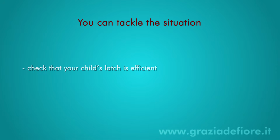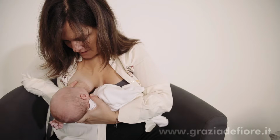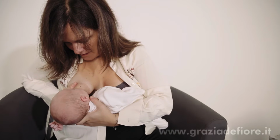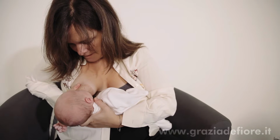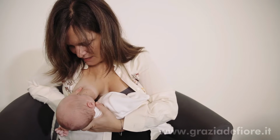First, check that your child's latch is efficient. Is your baby in the right position? Observe how your baby latches on and watch closely while he or she nurses. If you have the impression that your baby is not satisfied, then bring your child back to your breast and practice a technique we call ping-pong.